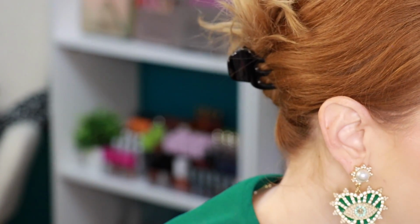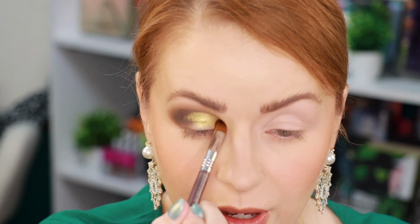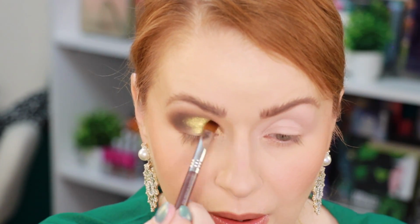So we have some different textures here when it comes to the shimmer shadows. I see that some are smoother than others. This one looks like it's going to be a smooth shade. Oh, this is really pretty.